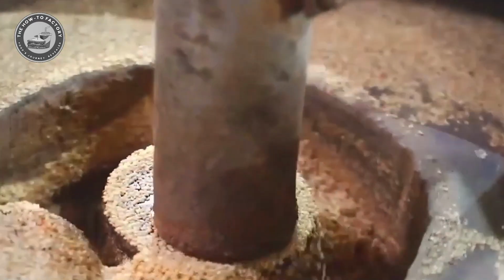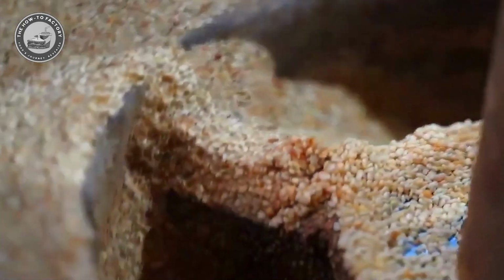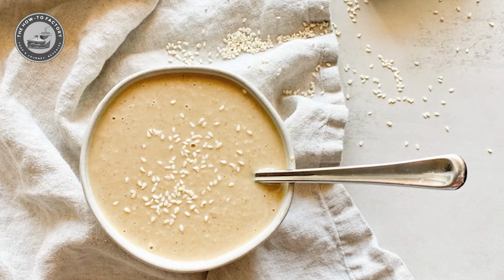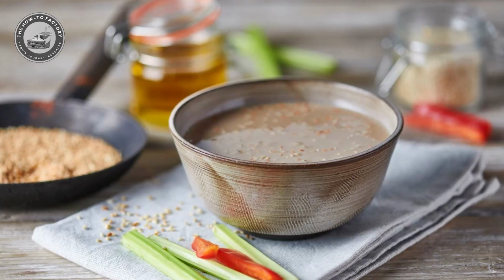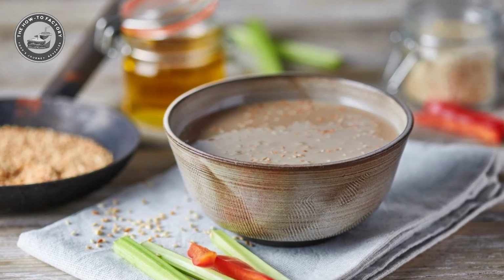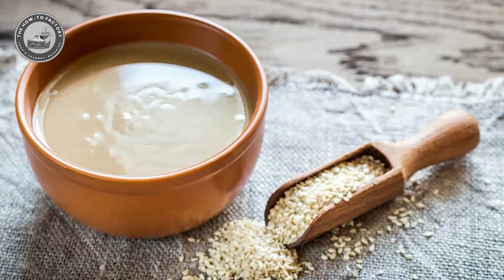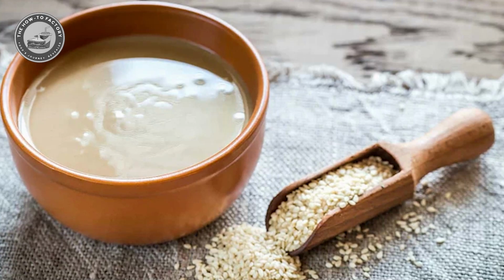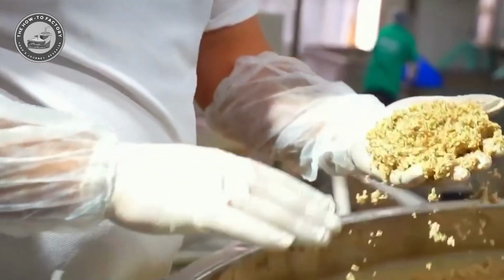Next, the roasted seeds are hulled. During hulling, the outer shells of the sesame seeds are removed, leaving the soft inner kernels. Some tahini is made with unhulled sesame seeds, which gives the paste a darker color and a more robust, slightly bitter flavor. However, most commercial tahini is made from hulled seeds, resulting in a smoother, lighter paste with a more neutral taste. Once the seeds have been roasted and hulled, it's time for grinding.